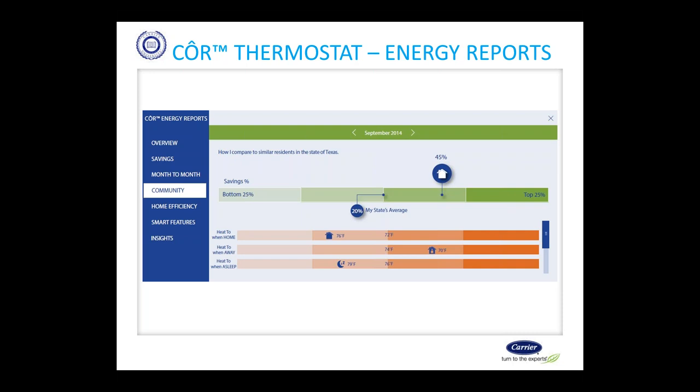Tell me those things, and I can compare you to some people that are similar to you that are using the same kind of thermostats. And then where do I rank in that discussion, right? Am I in the bottom quartile, second, third, or top quartile? So right in the middle, right there is my state average. I'm over here a little bit to the right, so I'm doing a little bit better than average. I'm saying me, but this is somebody else's stat in Texas. I don't live in Texas, although in the wintertime it would be nice.